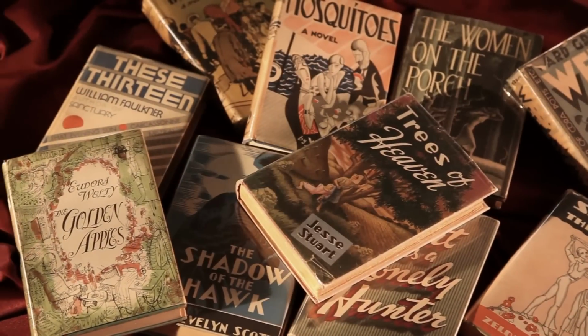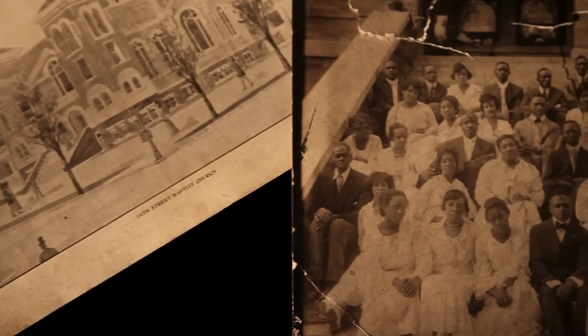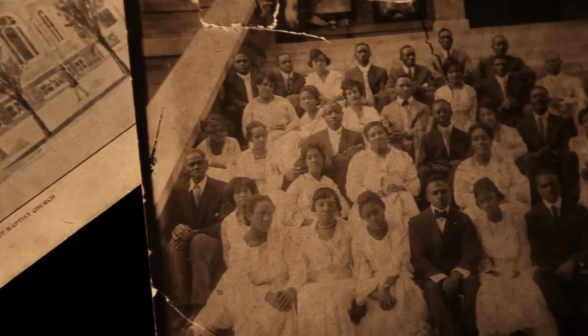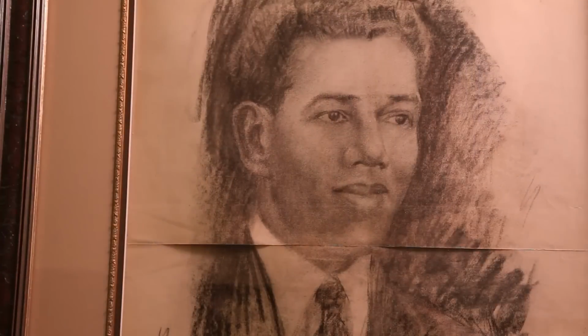The collection includes an important group of Southern fiction, almost 3,500 volumes. There's quite a bit of material relating to the African American experience in Alabama and elsewhere, primarily Booker T. Washington and Tuskegee Institute. There's quite a bit of Southern art here, primarily Edwin Harleston, a black artist from Charleston, South Carolina, and Howard Whedon, a famous Alabama artist from Huntsville, Alabama.